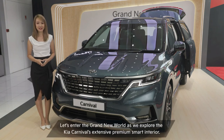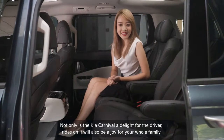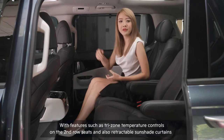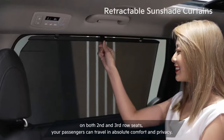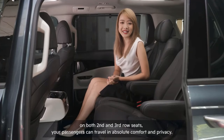Let's enter the grand new world as we explore the Kia Carnival's extensive premium smart interior. Not only is the Kia Carnival a delight for the driver, rides on it will also be a joy for your whole family with its unrivaled space and thoughtful interior. With features such as tri-zone temperature controls on the second row seats and also retractable sunshade curtains on both the second and third row seats, your passengers can travel in absolute comfort and privacy.